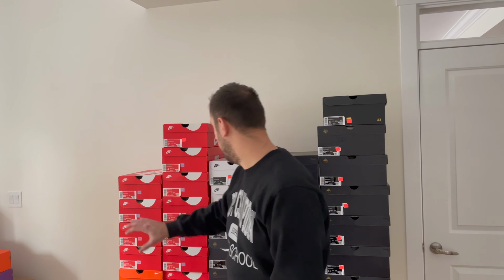And fair enough, I listed one pair yesterday and I was able to sell it already. So really good investment. If it does well, I'm definitely gonna go back because I know that colorway has been sitting in the outlets at an additional 40% off for quite some time now. I would say at least a month, if not even more.